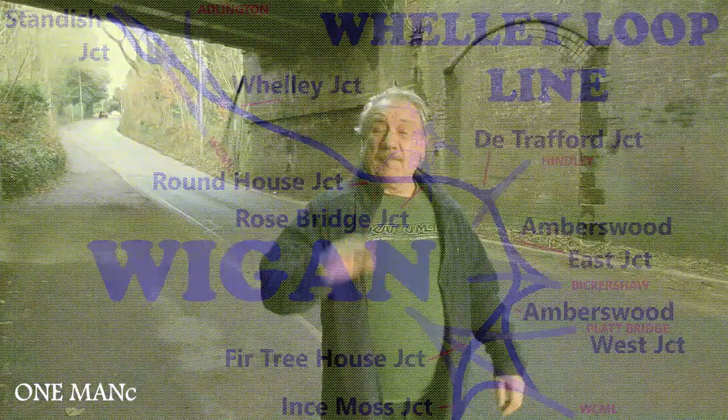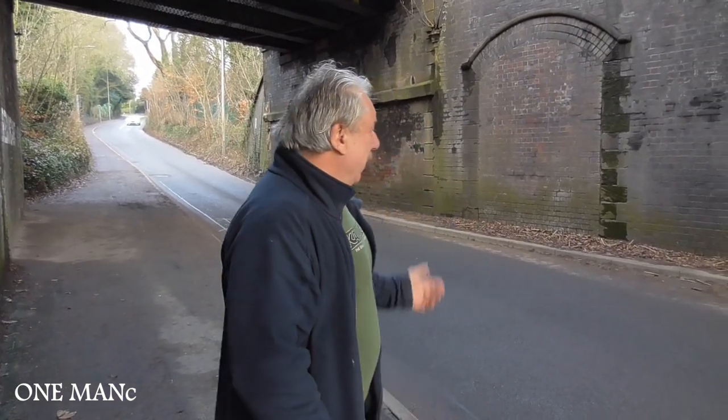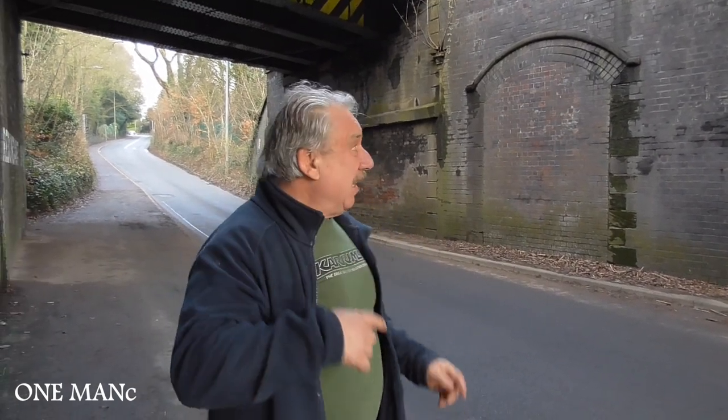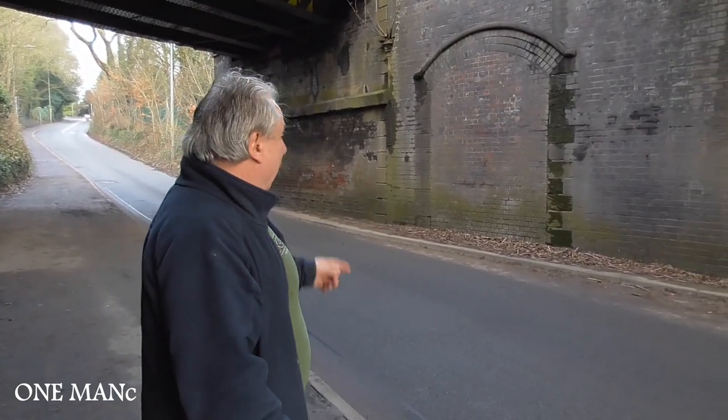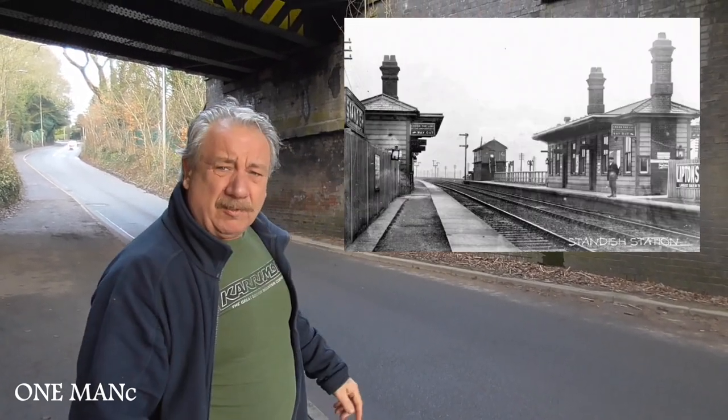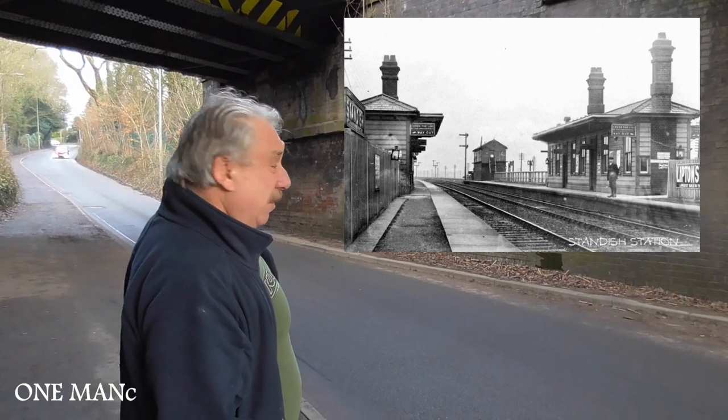Take it away, mate. Morning guys, we're walking the Welley Loop today. We're starting up at Standish, and above me is the West Coast Main Line. The Standish station used to be on the second bridge, because it used to come up the Welley Loop and loop up with the West Coast Main Line and then join up with it after the station. Behind is the old way into the station, that portal that's been bricked up. You go through that and up to the station, which was on the second bridge. This is the old site of the old Standish station.